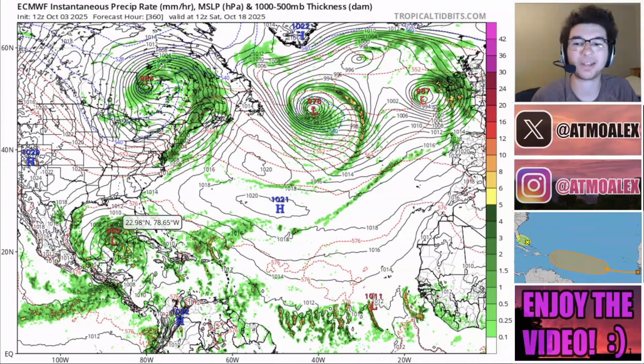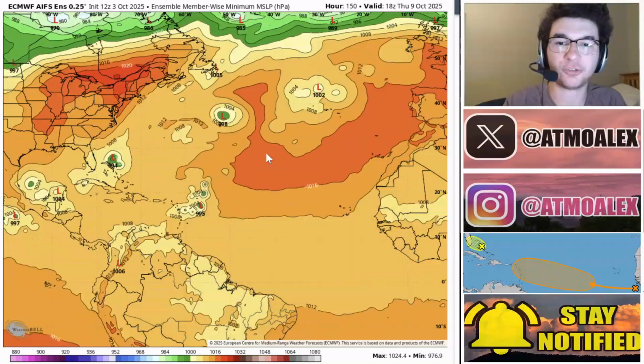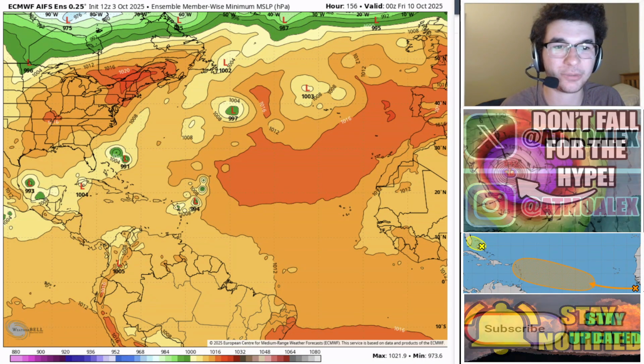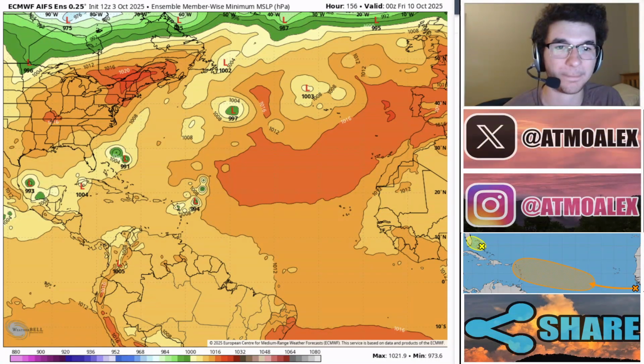I was thinking about marking a green area down there, a 5% chance, but wasn't quite sold because of our AI model data. How about our GEFS model here? We are not seeing too much development until here. We do have some development, and then back here, another system trying to form mysteriously north of the Bahamas. I definitely wouldn't call this a forecast because we haven't had much consensus thus far.